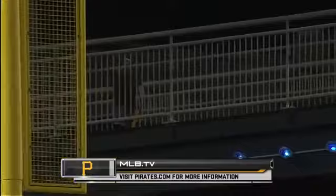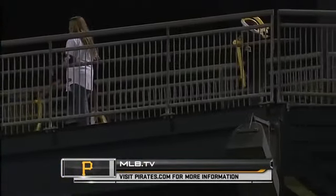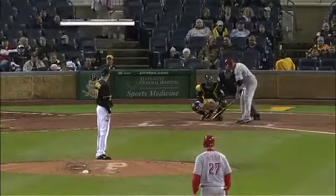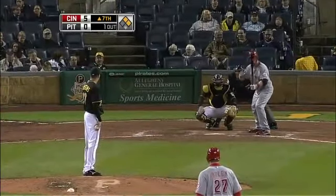Jeff Karstens, part of that 2-0 win over the Cardinals Saturday night. Six scoreless innings. Comes on here to work in what has become a very difficult top of the seventh. Two so far for the Reds. They're still in business with runners at first and second. Johnny Gomes 0-for-3.